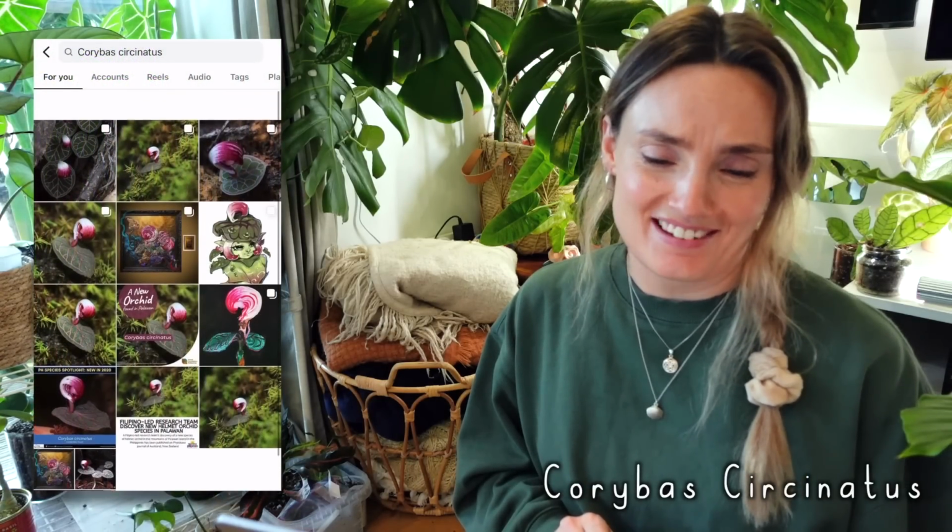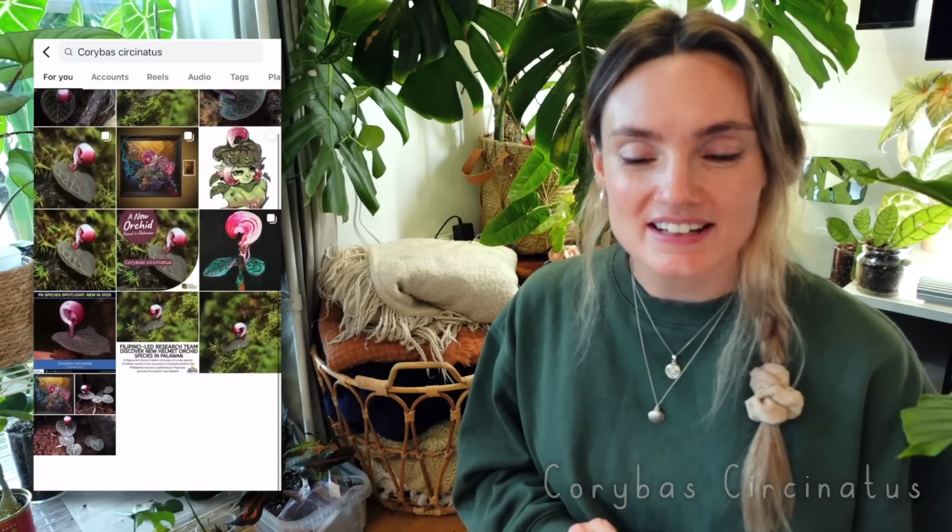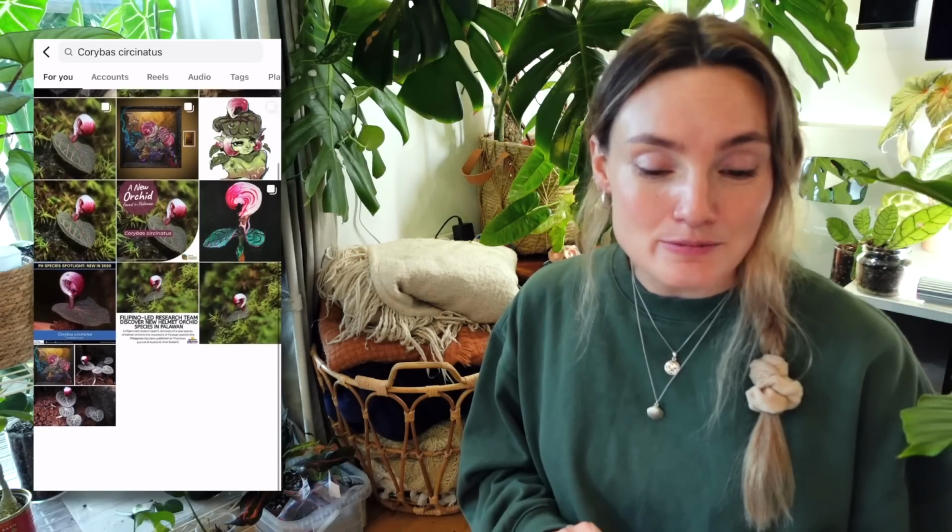Oh my goodness, and this next one is absolutely amazing. And again, I have no idea if I'm even going to be able to find Instagram pictures of this plant. So if I can't, please go and Google it. It's so gorgeous. But it is the Corybas circinatus. I really wish I could pronounce these names better. But it's commonly known as the helmet orchid.